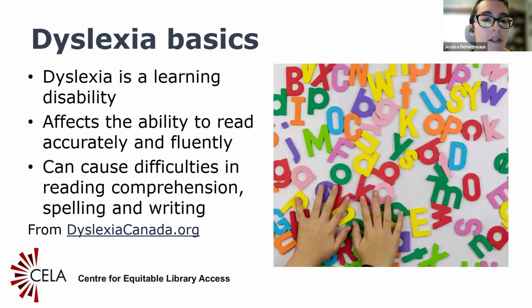Before I pass things on to MJ, I will just really quickly cover some basics about dyslexia, just so we're all on the same page. Dyslexia is a learning disability. It affects one's ability to read accurately and fluently. It affects word recognition and spelling. It does not affect vision. This can be a common misconception about dyslexia, that it's a visual disability. It's actually a neurological difference that affects one's ability to decode print.